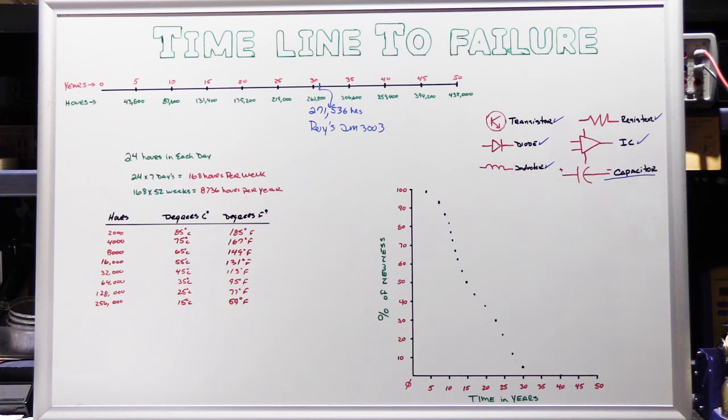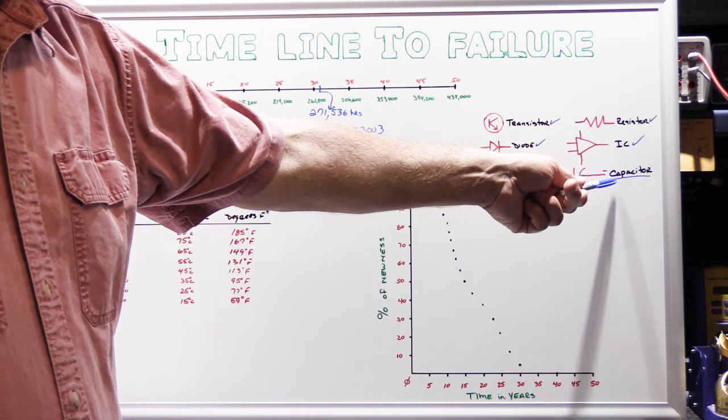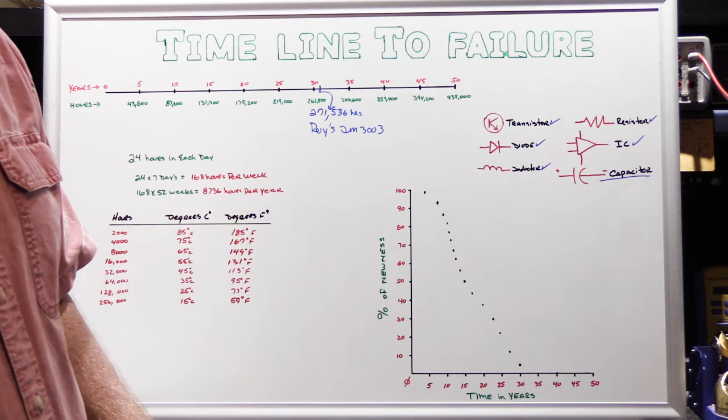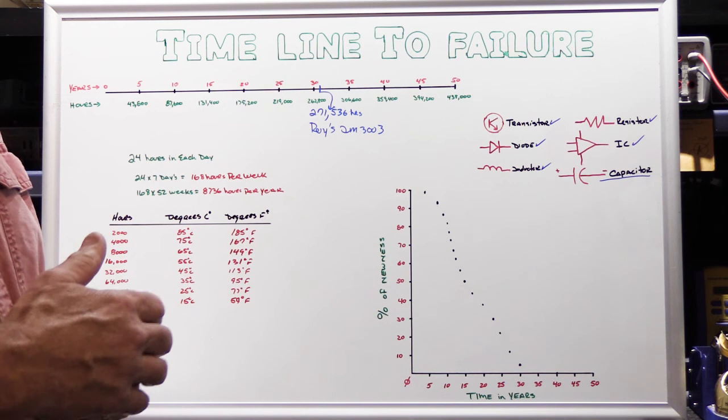So what typically goes wrong in a set like Roy's IM3003? Well, initially, the problem is that capacitors in the master station will fail over time, because remember, it's 31 years or over 271,000 hours of time. And as the capacitors begin to fail, they stop doing the job that they're in the circuit to do, and that causes problems with other components in the set, and it causes operational problems because they're not functioning in the manner that they're supposed to.